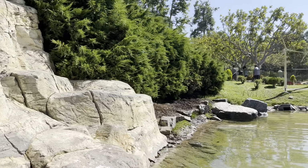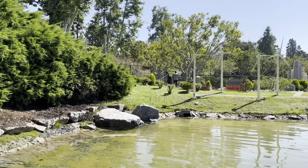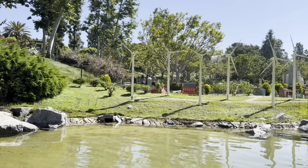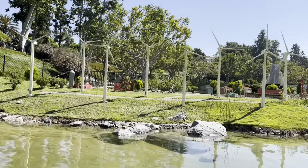Now we are heading into Miniland, USA, where you will find New York, Las Vegas, San Francisco, and a few other cities within. All of Miniland used a combined total of 60 million Lego bricks, and it's a pretty awesome place to check out if you haven't done so already.